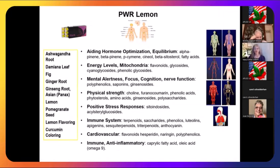Now, power lemon does a lot of the same thing, but with a little extra boost, a little bit more of the sitosterol, the different types of plant sterols that a man's body will actually recognize and utilize to make its own set of hormones. We've got female hormones and we've got male hormones, and both genders actually have some of both. But of course, obviously, men have more of the male-oriented hormones and women have more of the female-oriented hormones. All right, so the alpha pinene, beta pinene, all these things ending in ENE, they're very important for helping the body use their hormones, optimize their hormones, and balance their hormones as well.